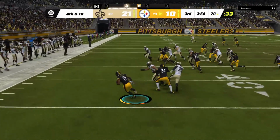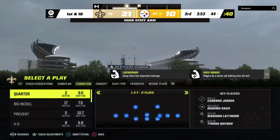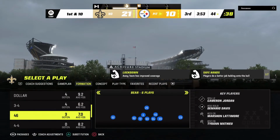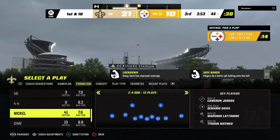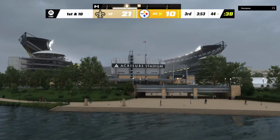Here's Austin. And he goes out of bounds just shy of the 45. A very good return that time. 18 yards. And the Steelers will go on offense here, 1st and 10.